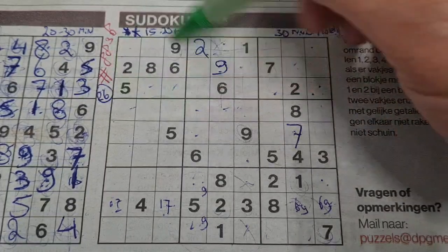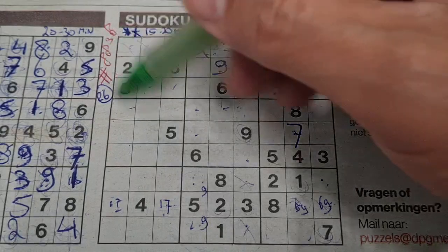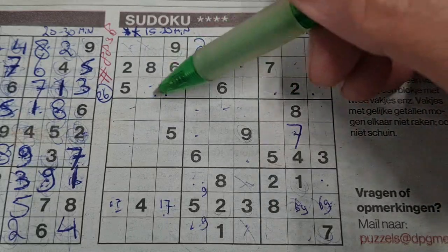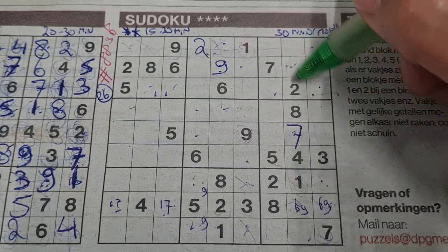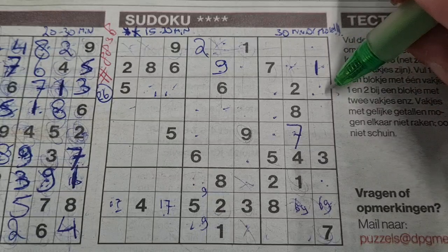4 missing numbers in this big square, one of the missing numbers is 1. We have a 1 in the first row, so no 1 in these 2 boxes. So the 1 in this big square could be here, could be there. 1 in this first row, 1 in one of those 2 boxes in the third row, so the row between, the second row. Only 2 places left for the 1, should be here, 1 there. We have a 1 in this column, no 1 there, 1 should be there. 1, okay.